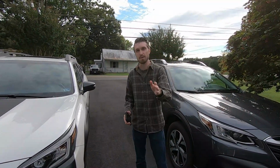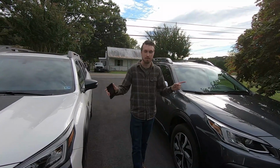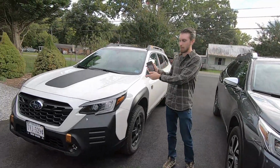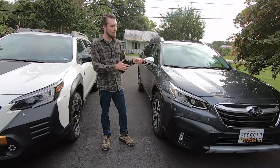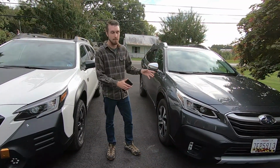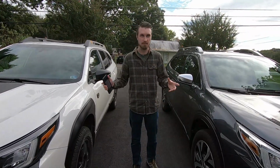So long ago, I actually had a Subaru that I had talked about once upon a time. No longer is that the case. We're talking about Outbacks today. So today on my right, your left, we're looking at the Outback Wilderness, and then on my left, your right, an Outback, of course, very similar to this Touring trim. So basically when it comes to these two vehicles, it comes down to what your needs are going to be.